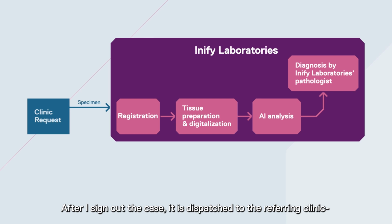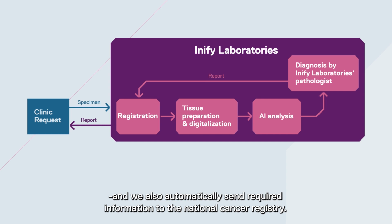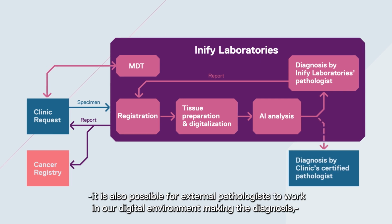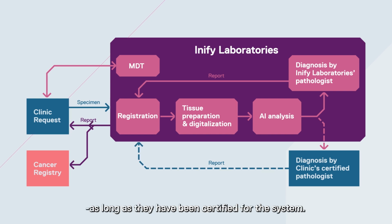After I sign out the case, the report is sent to the referring clinician, and we also automatically send required information to the National Cancer Registry. Sometimes it will not be me or any of Inify's internal pathologists making the diagnosis. It is also possible for external pathologists to work within our digital environment making the diagnosis, as long as they are certified for the system.